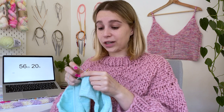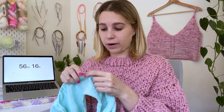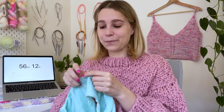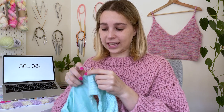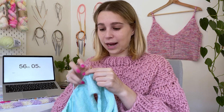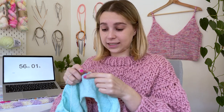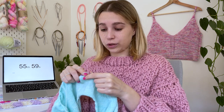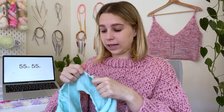So I have a bunch of patterns that call for their yarns, because last year they were kind enough to send me a lot of yarn. So I designed a bunch of patterns with them. And yeah, it's been a shame, because I have all these patterns and haven't been able to recommend the recommended yarn, because it's not been available. So now it actually is available again, and will be even more readily available from their website pretty soon.